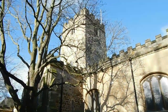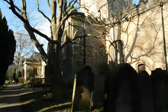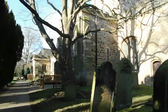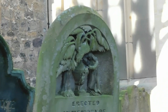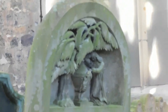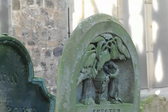We're a bit obscured by the trees on the tower here, but you can get the general idea of the Norman design and Norman construction. Some really strange gravestones. I could do with Miss Havisham here. I'll link her channel below. She's very good at decoding what some of these carvings are.